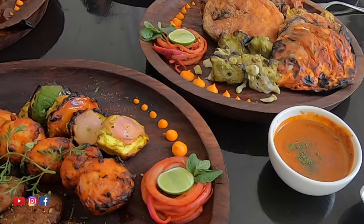And the non-vegetarian food here is a typical coastal Konkani food. So these guys had a lot of seafood. I obviously didn't eat any non-veg, but I'm just telling you from what I saw on the table.